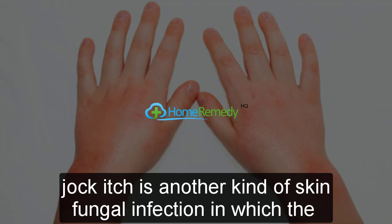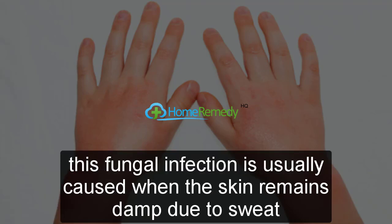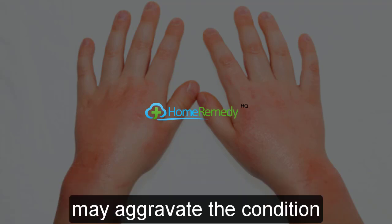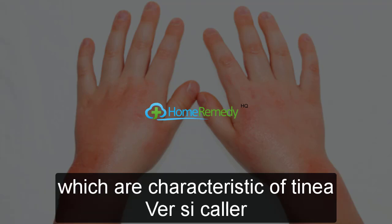Jock itch is another kind of skin fungal infection in which the fungus begins to grow in the groin area. This fungal infection is usually caused when the skin remains damp due to sweat. Tight-fitting clothes, which cut off the air supply to the skin, may aggravate the condition. This fungal infection may not have skin fungus white spots, which are characteristic of tinea versicolor.